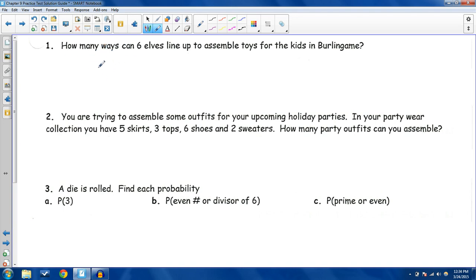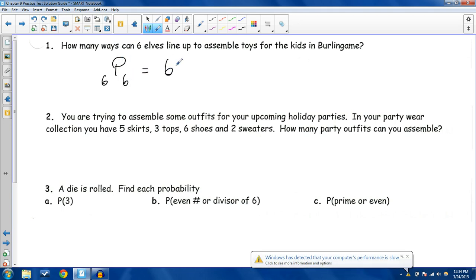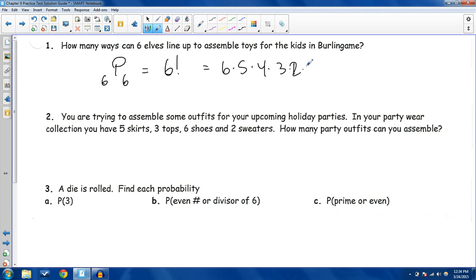Okay, 6 elves. So there are 6 of them, and order matters. You're going to choose 6 slots. That's also 6 factorial, as I've talked about before, or 6 times 5 times 4 times 3 times 2 times 1 without the calculator. 1, 2, 6, 24, 120, 720. 720 different ways that they can do that.